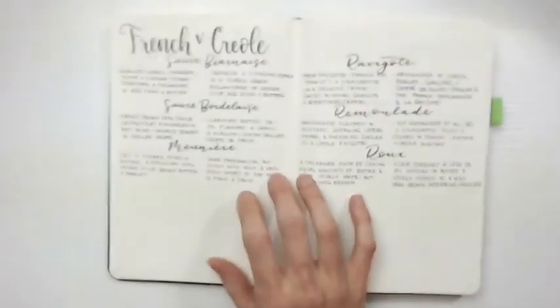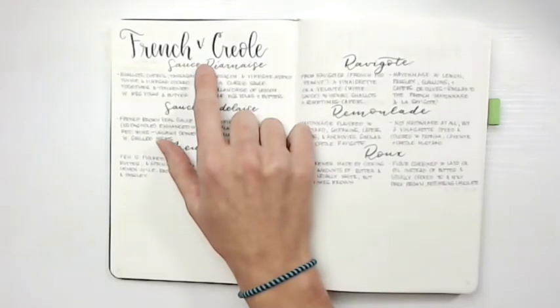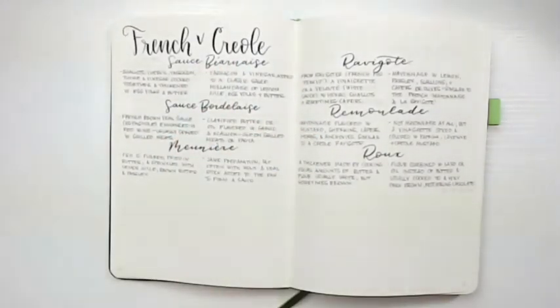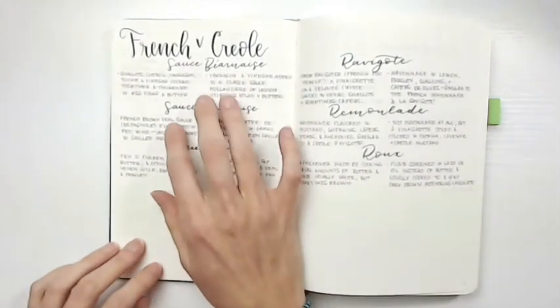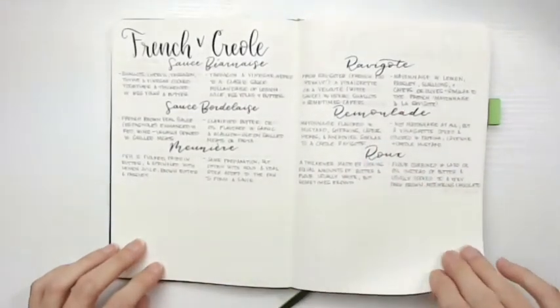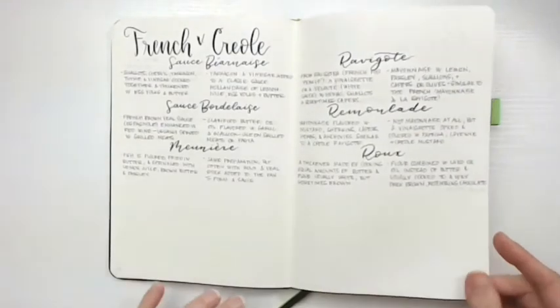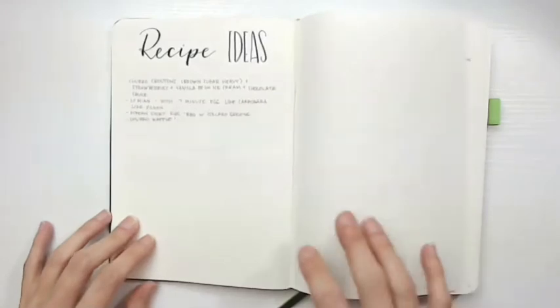So this was a cool section in the Savior cookbook that tells you the difference between French versus Creole, because I love some Creole New Orleans cooking, but it takes a lot from French cuisine. These are the differences between the different sauces that they have. I just thought it was interesting, a cool thing to look at when you're referencing. Just info I like to know.